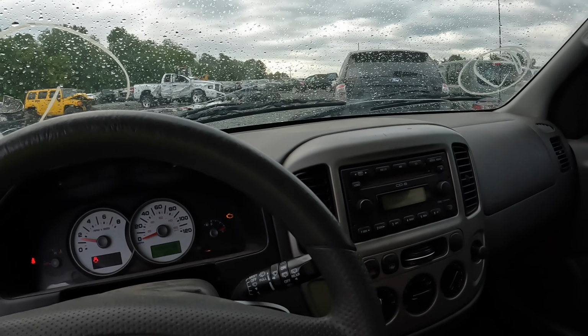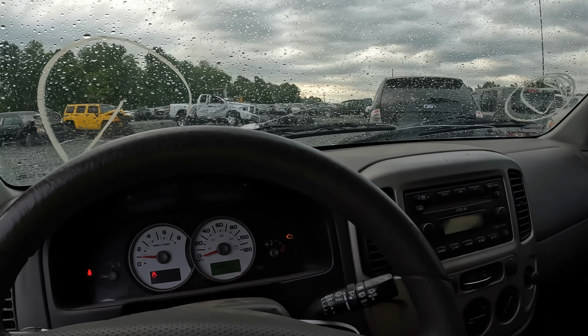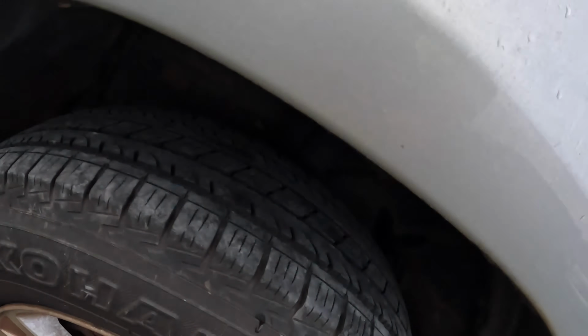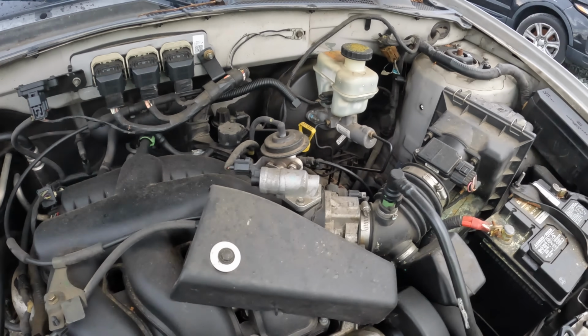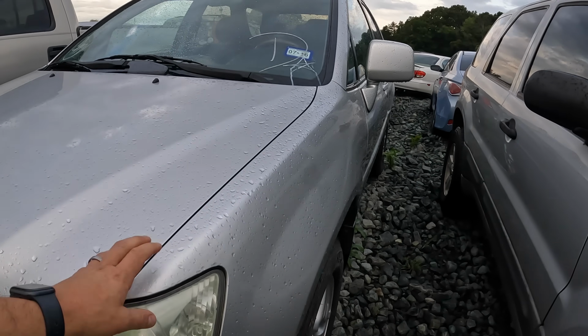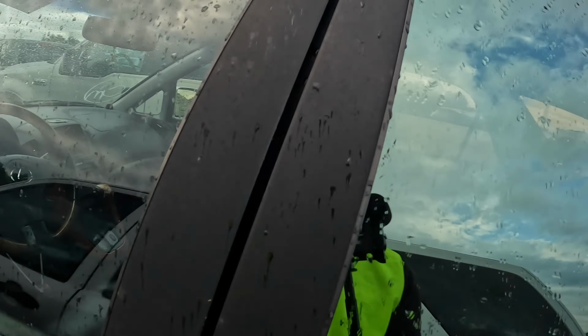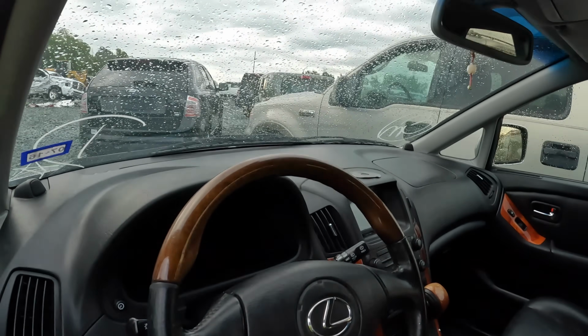Oh yeah, she's got a stumble. Definitely got a miss to it. Well, it moves. Tires are nice. Yokohama. V6. New battery. I like this guy. Look at this. Runs and drives from Texas. How many miles is on this thing?